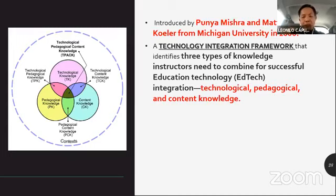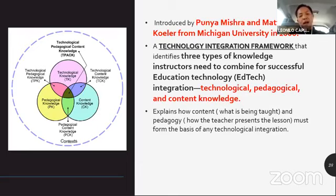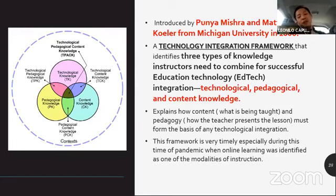So technology pertains to the tools, pedagogy pertains to the strategies, and content knowledge pertains to the expertise of the teacher. This explains how content, what is being taught, and pedagogy, how the teacher presents the lesson, must form the basis of any technological integration as presented in the screen. This framework is very timely, especially during this time of pandemic, when online learning was identified as one of the modalities of instruction. This was also identified in the Basic Education Learning Continuity Plan by the Department of Education and even by higher education institutions.